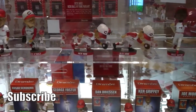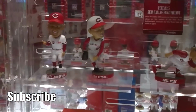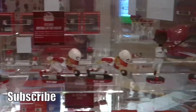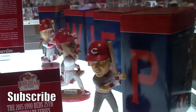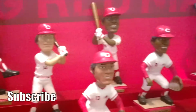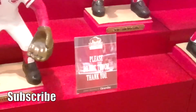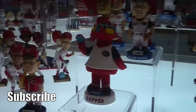One was a variation with red shoes, which you can see on the left, red shoes, black shoes. And then on this side they had Jim O'Toole, which is the one I got, and Sparky Anderson. And I only got O'Toole because I had bobbles of all the other players already. And then there are their boxes. And then down here was last year's, the 1990 bobblehead line with O'Neill, Hatcher, Browning, Oliver, and Benzinger. And we got bigger bobbleheads of the Big Red Machine right here, which unfortunately you're not allowed to touch, but they still look cool nonetheless. They featured these at Reds Fest this past year.